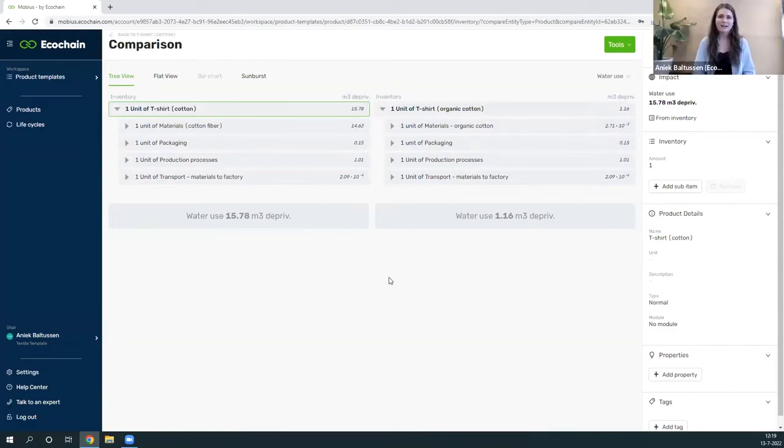Yeah, exactly. And if you want to see if it's a good choice for you, you can calculate those data points in, for example, an LCA or this tool, see whether that would be something that works, then go towards the more specific. For example, the location where you get that organic cotton from. Yeah. And what we're looking at here now is that the cotton versus the organic cotton has actually quite a big difference in the water usage.